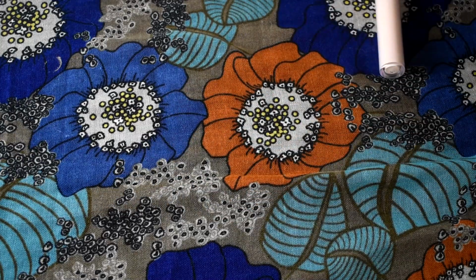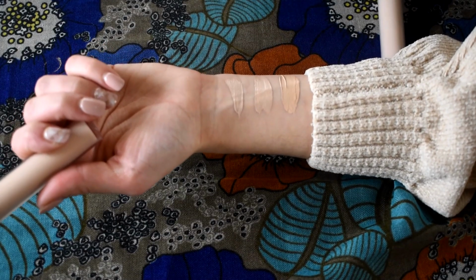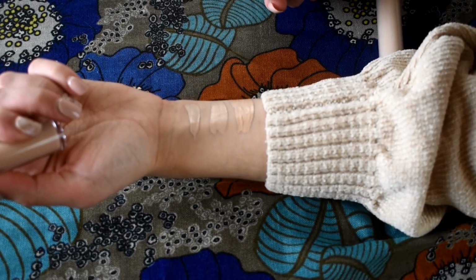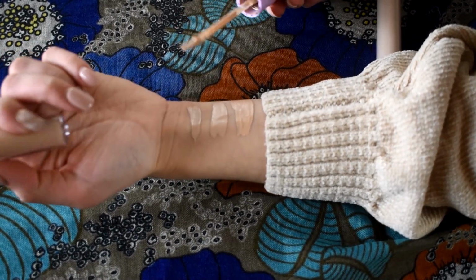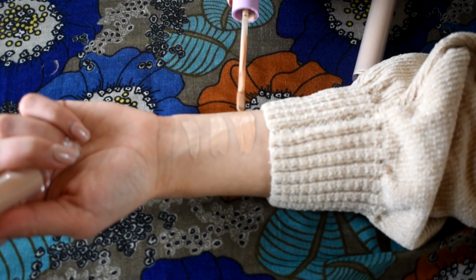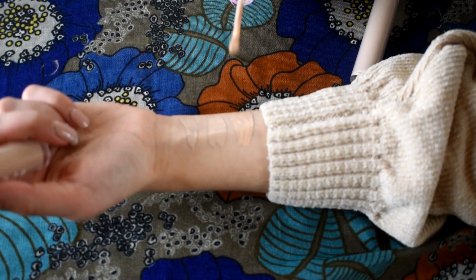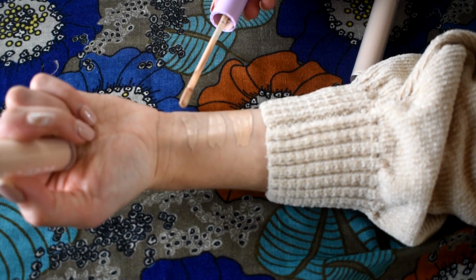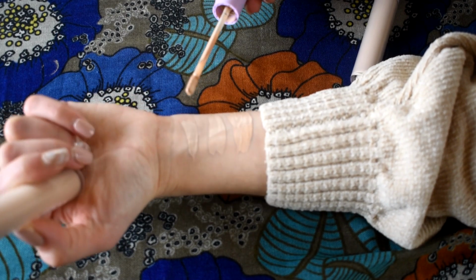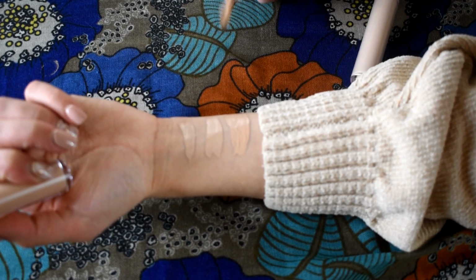Wait, what was this one? Wait, that's DTLA and that one was BU. Oh my gosh, I'm so confused. But it's probably because I've been using the same doe foot because I only have one, so the shades are mixing a little bit. But yeah, that one's DTLA, a little bit darker, a little bit more neutral, and then BU is, I would say right now at my fairest, a pretty good match and just a little bit more cool toned. That's kind of a mixture of the two.